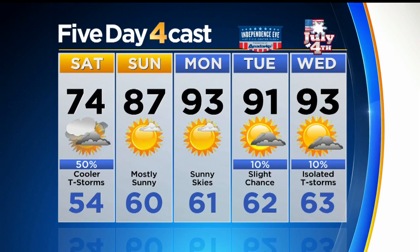And then to welcome in the 4th of July, some heat for you. Low 90s Monday, Tuesday, and Wednesday. Just a slight chance on the 4th of a late-day shower or thunderstorm. So it's going to be 100% summertime, I think, for the 4th around here.